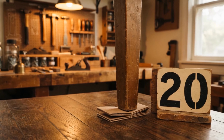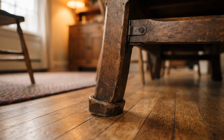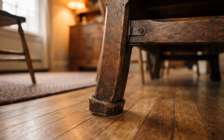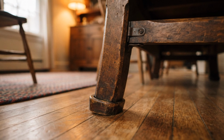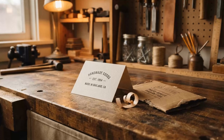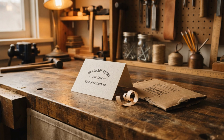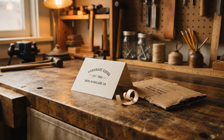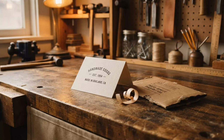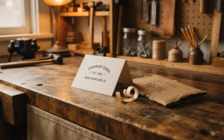Number 20. The folded card shim. A wobbly table, a rattling cabinet, or a picture frame that would not sit right did not always need a new part. Sometimes it needed a shim. Old fathers were masters of the almost invisible correction. A folded piece of card, a thin scrap of wood, a bit of stiff packaging, or a carefully cut sliver could take the shake out of something that annoyed the whole room.